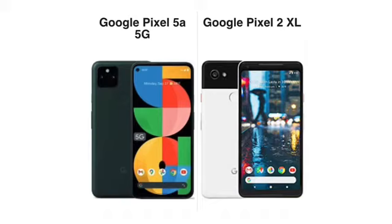Other than that, the software is really the big difference right there, because obviously the 2XL is 4 years old, and it's already outlived its software cycle, and that's where the 5A shines. It's obviously going to be good for like 4 years too, but now you're gonna get Android 12, 13, and 14. So yeah, if you're looking for software updates, then the 5A 5G is obviously the winner.